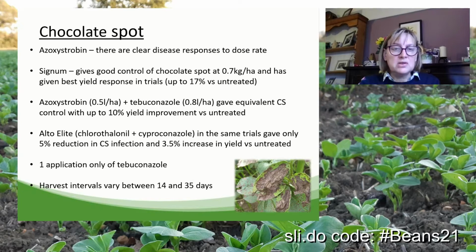Azoxystrobin plus tebuconazole gives good control of the disease and a good yield improvement as well versus untreated plots in these trials. And then we looked at Ultra Elite within these trials as well, and saw that although it gives a lowish level of chocolate spot control and a lowish level of yield, it can give some effect. But actually, when we look back at the data, we can see that Signum and the other products that we've got give much better control and better yield.